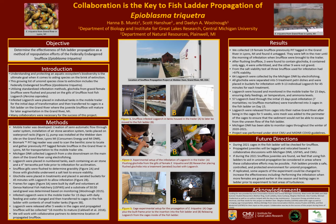Pending the success of this experiment and the counts of the juveniles later this year, we believe that fish ladder propagation will aid in future efforts for unionid propagation since they provide a controlled and protected environment. This methodology could be implemented for repopulation efforts of particularly imperiled species like snuffbox and help with their repopulation.